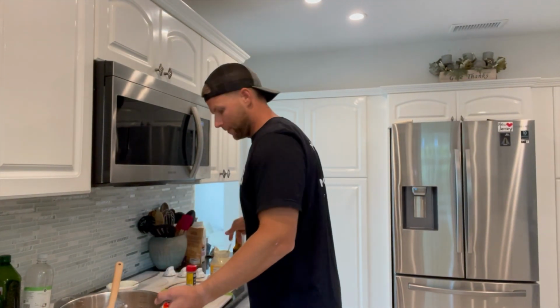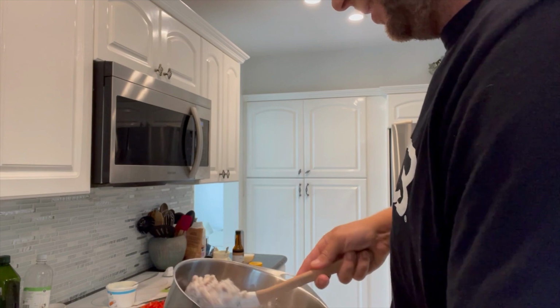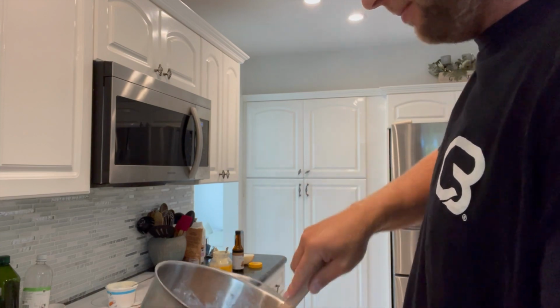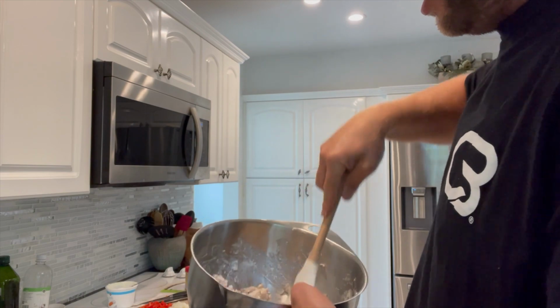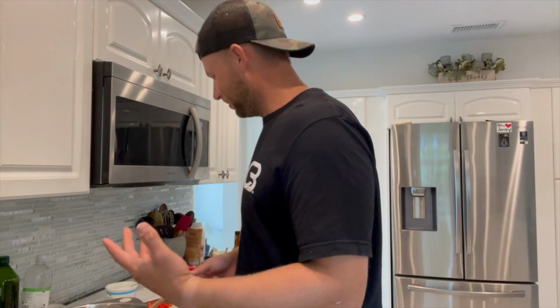Oh yeah. All right. Then you can kind of see the consistency. See it? Like too much, and then it starts. I like it thicker, so it depends on how you like it. If you like it more creamy, you put more in, but this is enough.